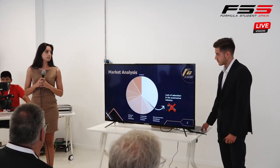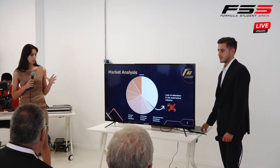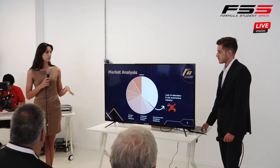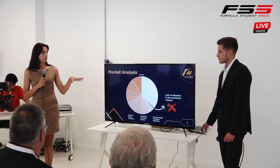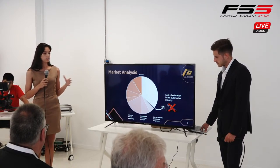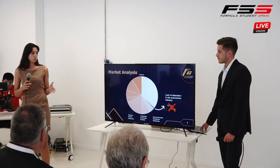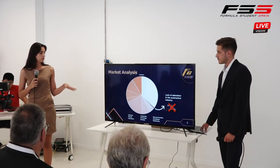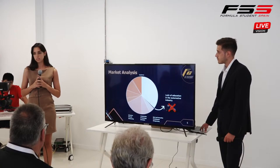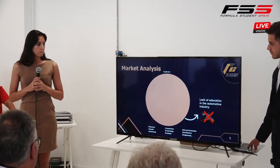We made the market analysis and we see, as the graph shows, that there is a lack of education in the motor industry. According to the graph, in fact, we can see that there is the possibility to do business with health and marketing courses, but not in the automotive industry.